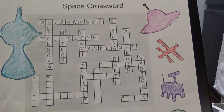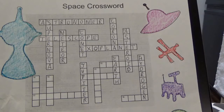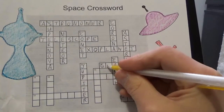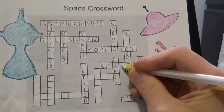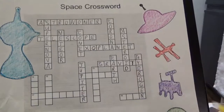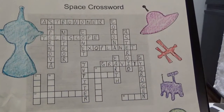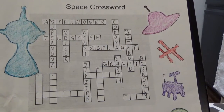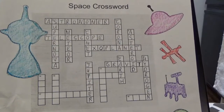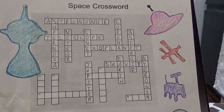And now we have 12 across. An attractive force. Well, Bernoulli talked about this one too. Gravity. If it wasn't for gravity, we would all float away. Hydrogen can float because it's lighter than air. And then we have the Milky Way.